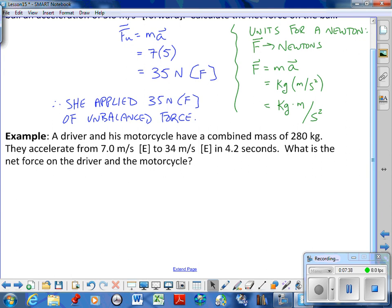Next example. A driver and his motorcycle have a combined mass of 280. They accelerate from 7 meters per second to 34 meters per second, and they do that in 4.2 seconds. What's the net force acting on the driver and motorcycle? So we're looking for force. Force equals ma, mass times acceleration. I know the mass is 280. I'm looking for force, so that's the unknown, so I should know acceleration. At this point, I've got to stop because I don't know the acceleration, but I have a whole bunch of other information. So that means this is a multi-step question. And I've got 2 velocities, so I have a v1 and a v2.